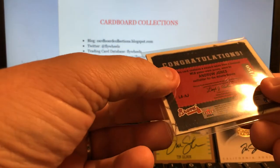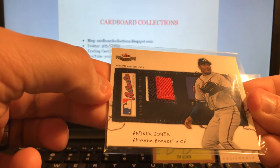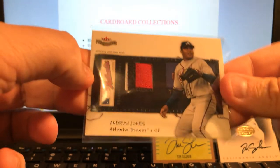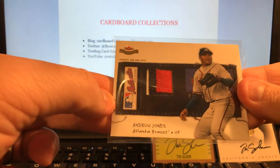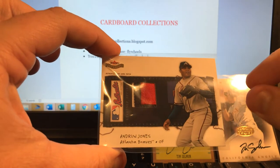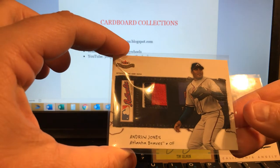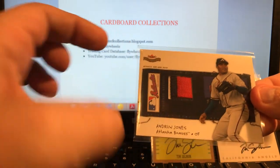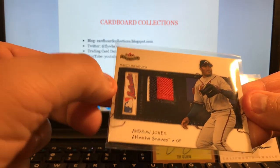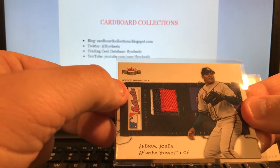Another nice one is this card from 2004 Fleer Patchworks. This is the Authentic Collection. And for relic cards or jersey cards, these are really, really nice. First of all, I like the design. I like the strip of fabric that forms the center of the design. And then you've got the frayed corners with the threads hanging out on the white background. It's just a nice design altogether. And then, of course, this one has a nice little patch from his jersey.